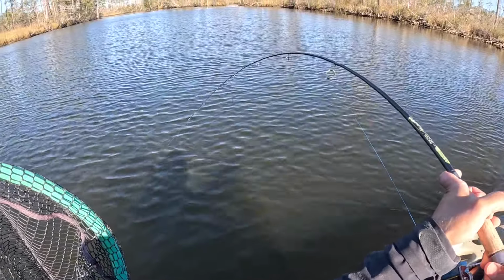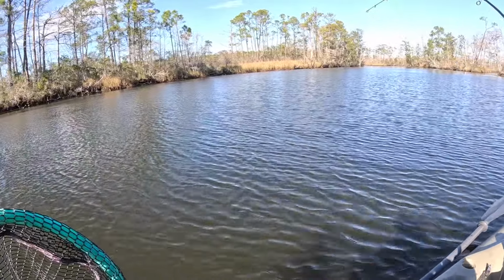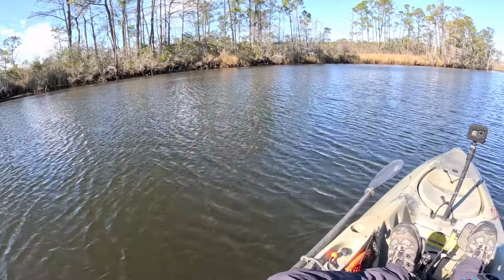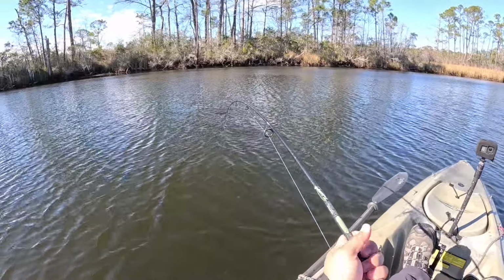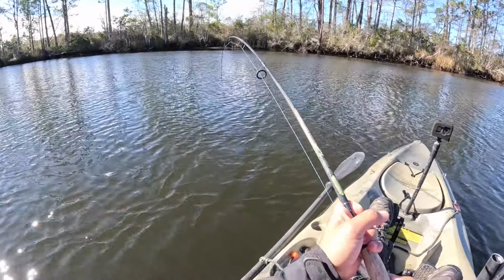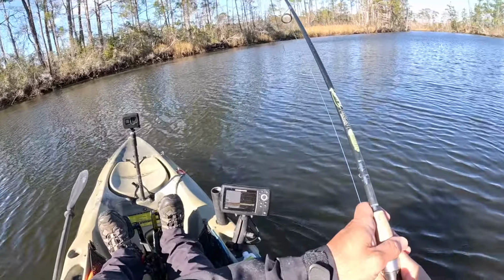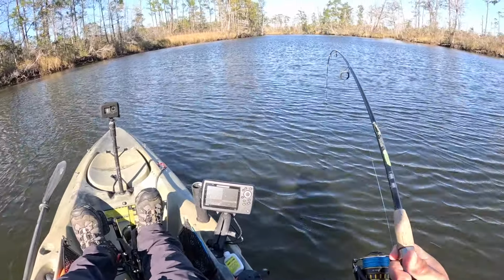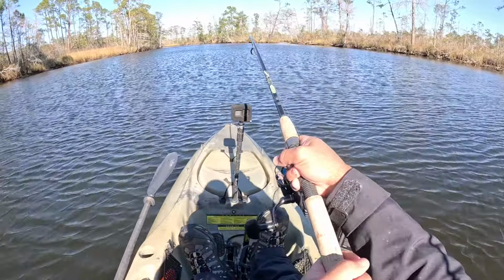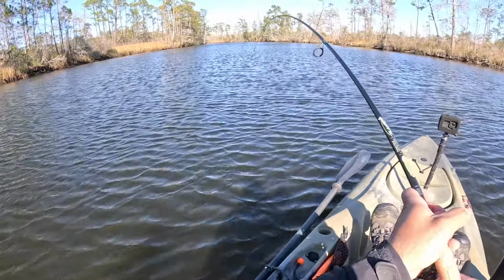I still haven't seen him. Got a lot of fight. There he is. Big fish. Oh man, it's gonna be a big redfish. Oh yeah. Heck yeah, man. This is awesome. He's digging. He ain't giving up. I'll get him up here in a second. Just keeping him pinned here.